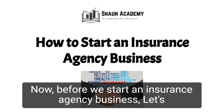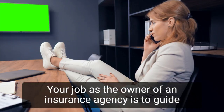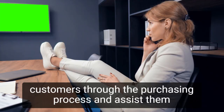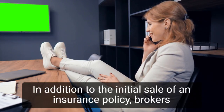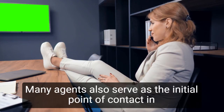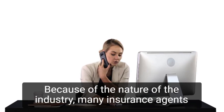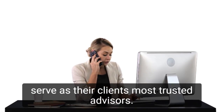Now, before we start an insurance agency business, let's take a closer look at what goes into starting one and how we can make yours profitable. Your job as the owner of an insurance agency is to guide customers through the purchasing process and assist them in determining which policy best meets their needs. In addition to the initial sale of an insurance policy, brokers meet with clients on a regular basis to ensure that the policy is still the best fit. Many agents also serve as the initial point of contact in the event of a claim. Because of the nature of the industry, many insurance agents serve as their clients' most trusted advisors.